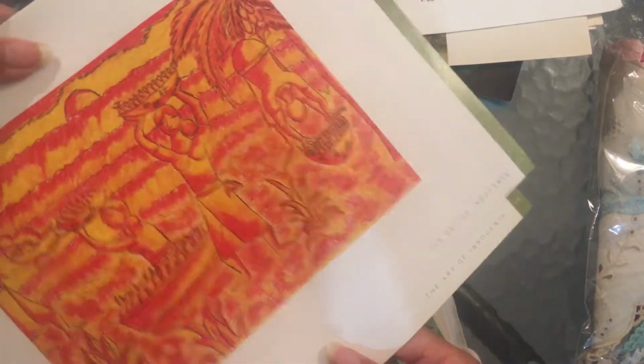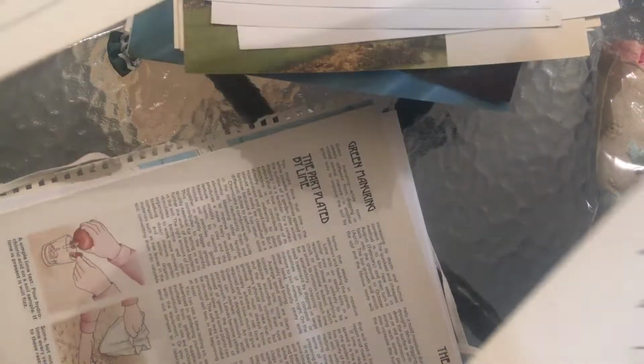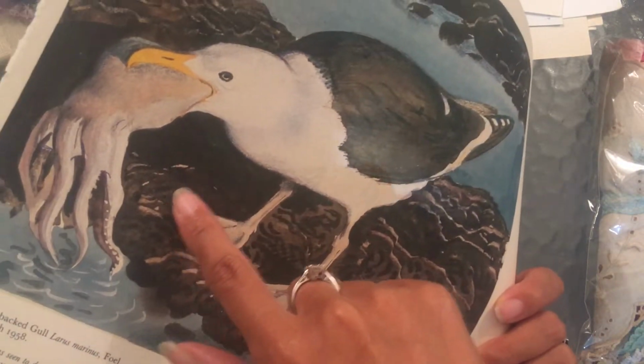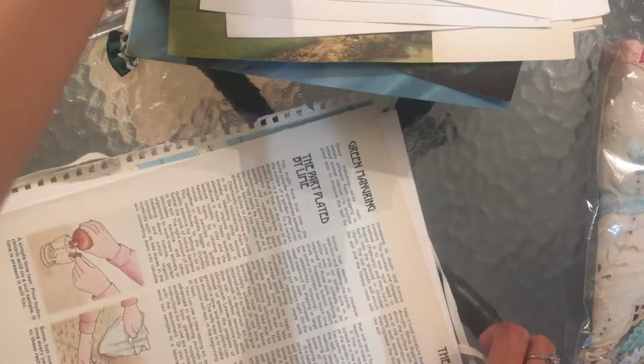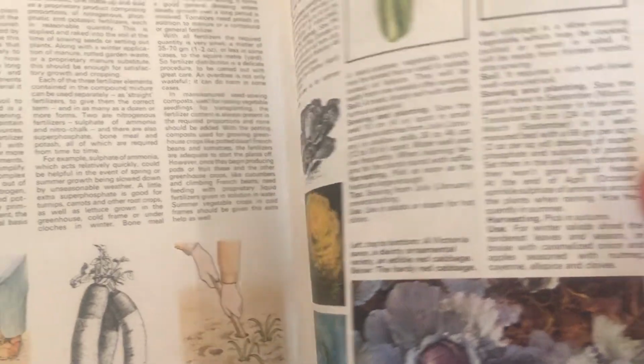And other side too. Beautiful image here. Bird. I want to make some bird journals too. So that might be perfect for that. Wow. Wow. That is one feast that bird has got. More botanical. This is perfect.